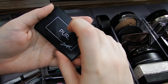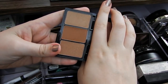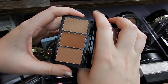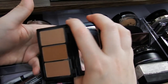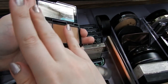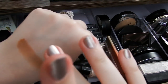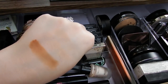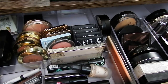Okay. Then I have this Pure Sculpt powder, which is a little bitty contour bronze situation, and I'm gonna keep this even though I really only use this contour shade. I really need to try out these bronzers, but that one's definitely too intense for me, but I do like the other shades that are a lot lighter. But that bronzer is intense.